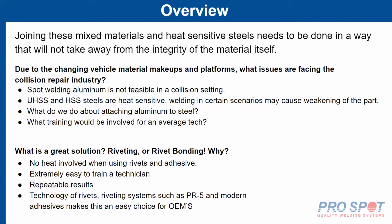Once again, with these changing vehicle platforms, no longer can a technician say, well, I've been doing this for 25 years, so I know how to do it. The reality is these cars are changing so fast, and just because you've done it a certain way in the past does not mean that it's the correct way to do it currently.